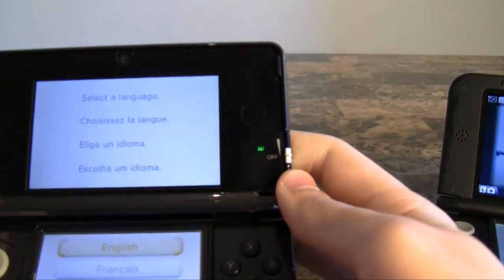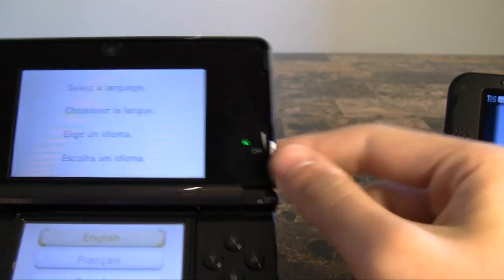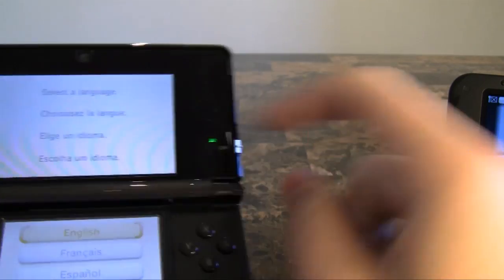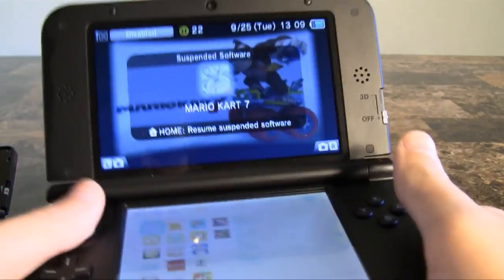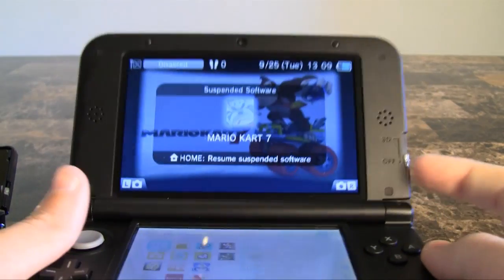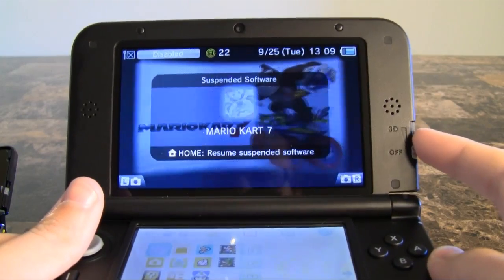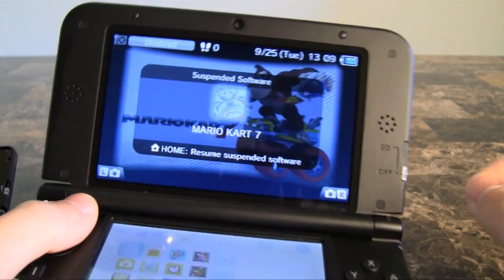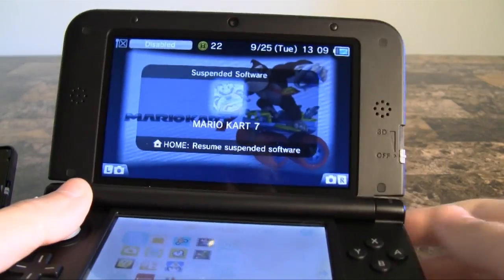There's other differences too, like the 3D. For some reason, there was a green light to toggle that something was 3D capable on the original system, and on the XL, there's no green light. You don't get a pretty little light. Some people say that the viewing angle is better on the 3DS XL for the 3D than the original. I really don't see any difference, and the pixelation, again, isn't really an issue. The bigger screen size is actually pretty welcome.